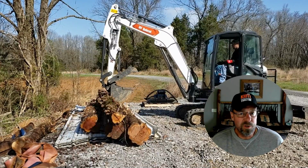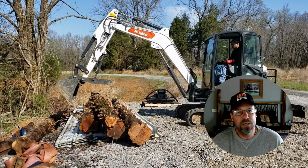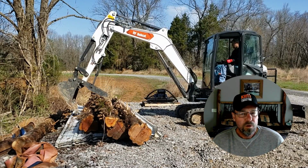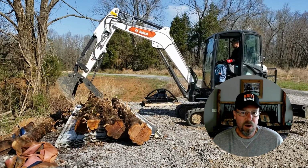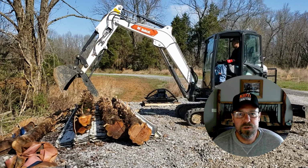Okay, so here is precisely what I did not want to happen. I did not want any of these logs to roll forward because it's a steep downhill in a ditch. So let's see how this part goes.